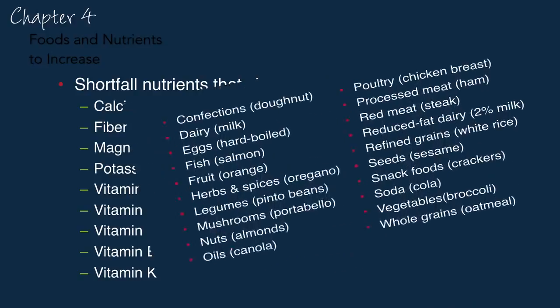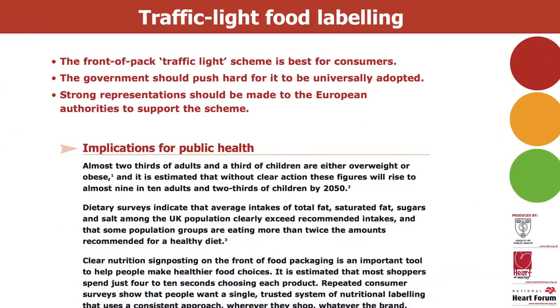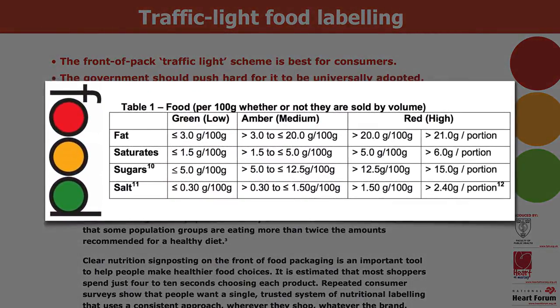Let's look at 20 different types of foods to see, based on the federal guideline criteria, which foods are the healthiest and which foods are the least healthy. To illustrate, I'll use traffic light labeling like the UK signpost system, which assigns colors, with green meaning go, yellow or amber meaning caution, and red meaning stop, and think before you put it in your mouth.